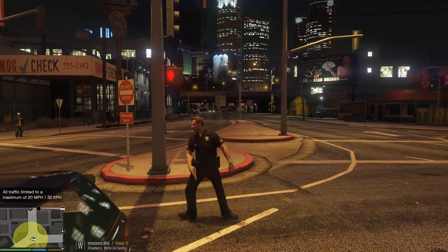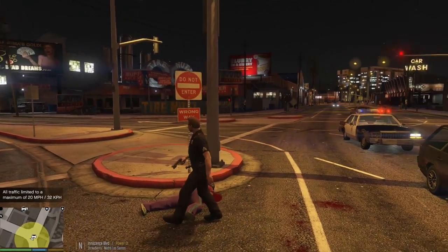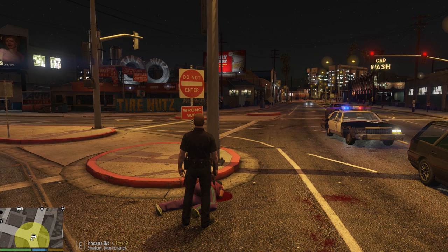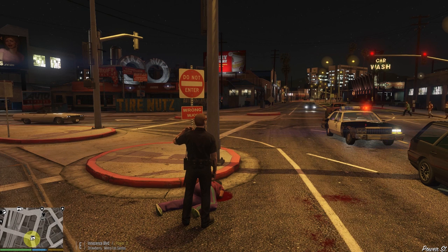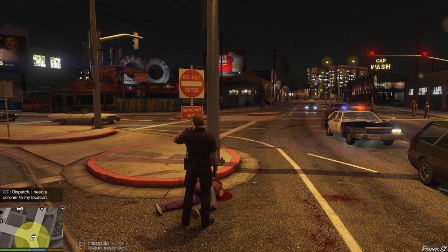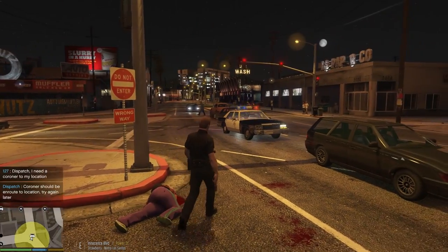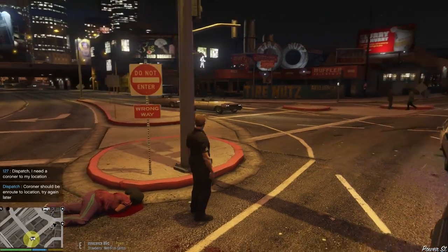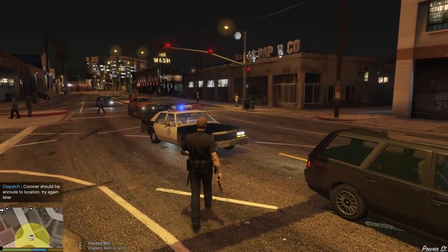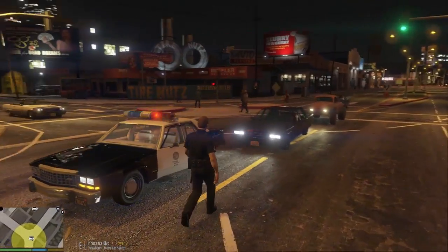Is it really not gonna ever let me call another coroner until I reload LSPDFR? Probably, because remember it basically crashed the last coroner when we called for the person, or whenever the cops shot the other one. Yeah, see, en route to location, try again later. I think it's broken. Pretty sure it is. We won't have coroner the rest of the time. I'm gonna try reloading LSPDFR, see if we can fix that.